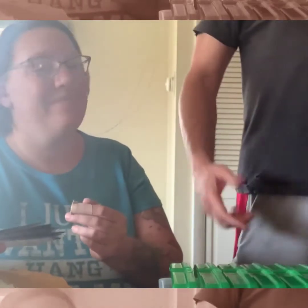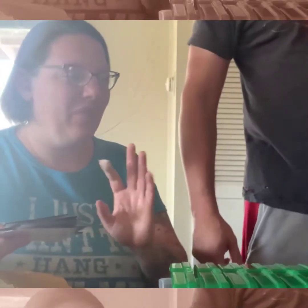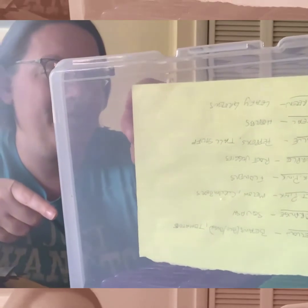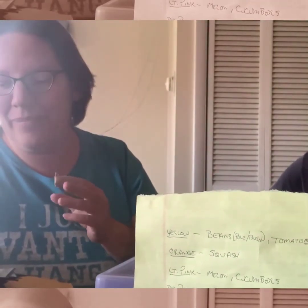And then I restructured it so it's more organized. On his sheet, each color has what is in it, and it's upside down. That's cool. I just organized stuff. So he just organized it by color coding each box: our fruits and our vegetables and our seeds.